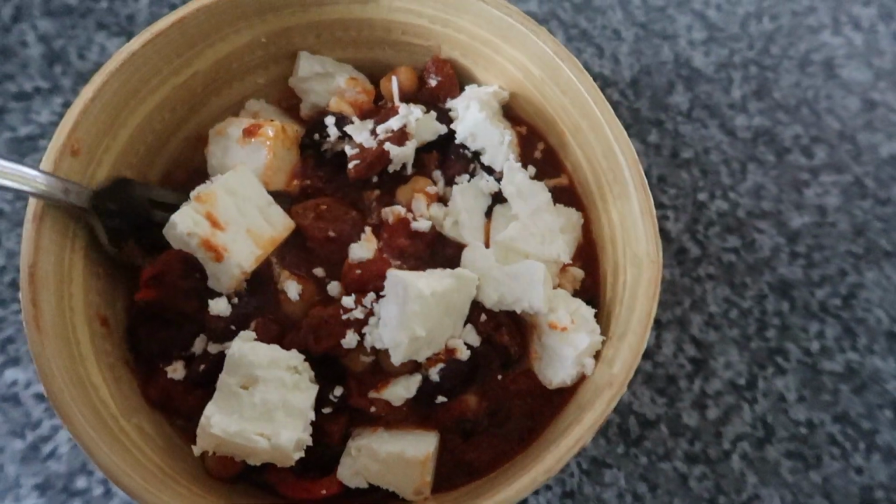You let it sit for a little while, and then it's your choice. You can crack eggs in it. Last night we had it with eggs, so you crack the eggs, put a lid on for a couple of minutes. This leftovers doesn't have any egg in it and it still tastes just as good.